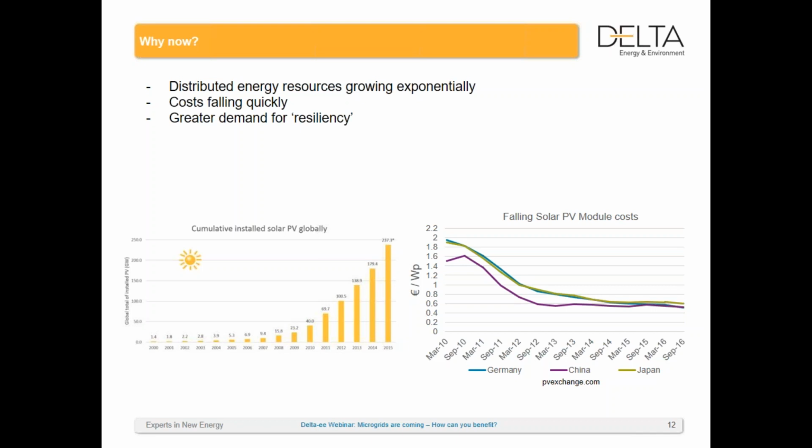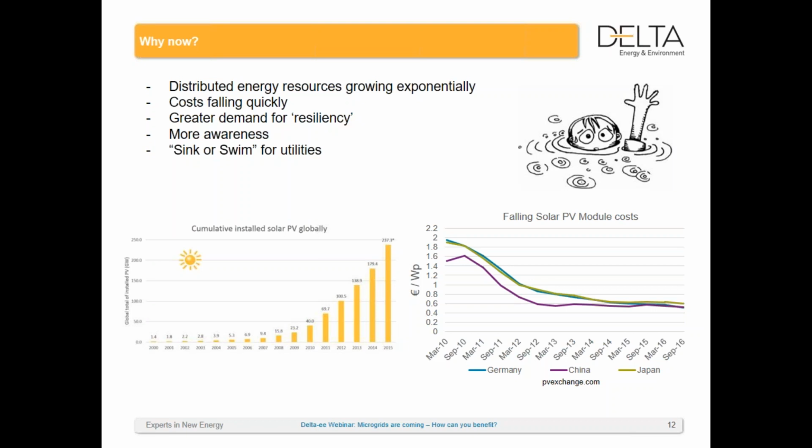Also, a third point is greater demand for resiliency. So what do we mean by this? There's been a number of high-profile superstorm events, particularly in North America, which have resulted in quite extended periods of blackouts. And during that time, microgrids really came to the fore as a way of keeping the lights on, if you like, when there were extended power outages. And as demonstrated with the Google Trends search, there's a lot more awareness about microgrids and the benefits that they can provide. And finally, utilities and the utility business model.